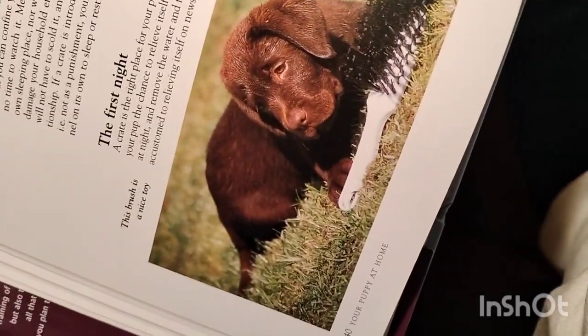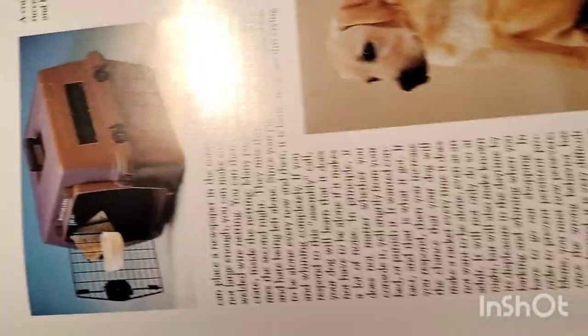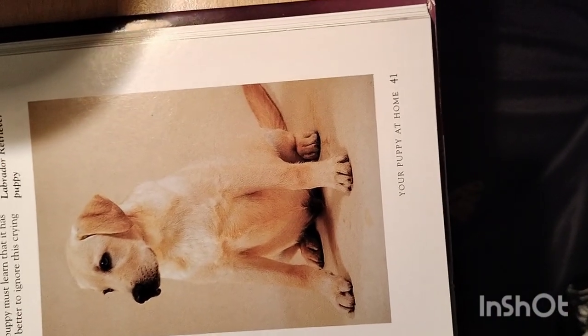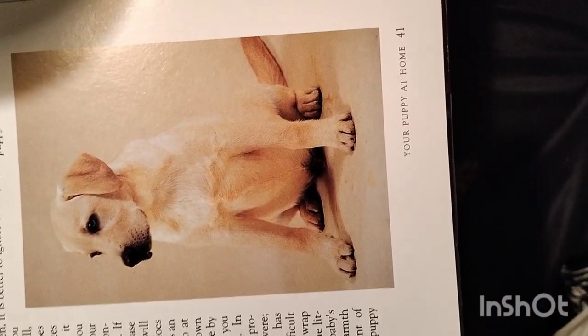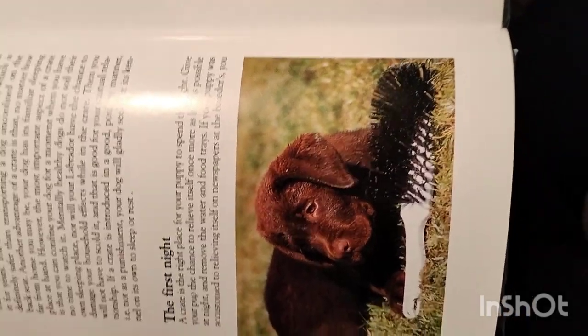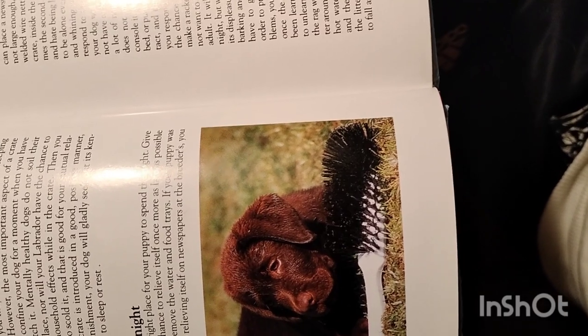This brush is a nice new toy for the dog. And that is a crate. And over here is a young yellow Labrador Retriever puppy. The first night. A crate is the right place for your puppy to spend the night.